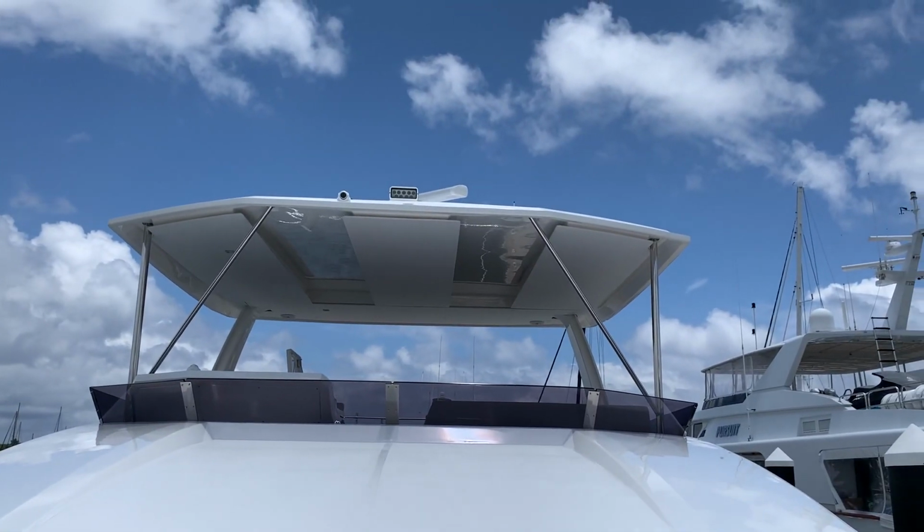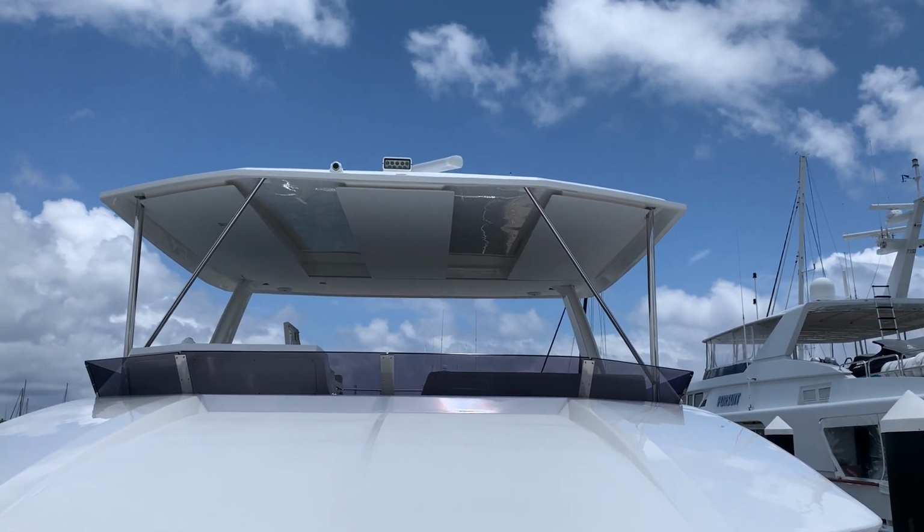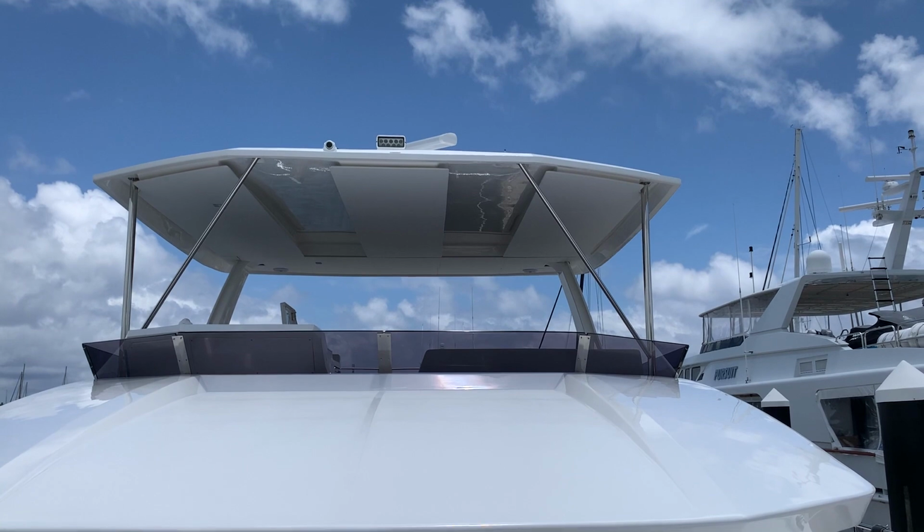And there you have it. That's the exterior of the Leopard 53 PowerCat.